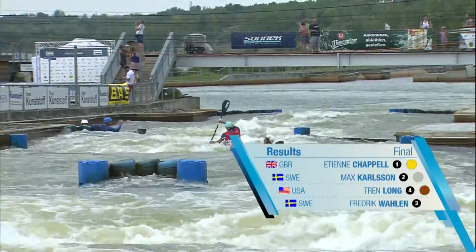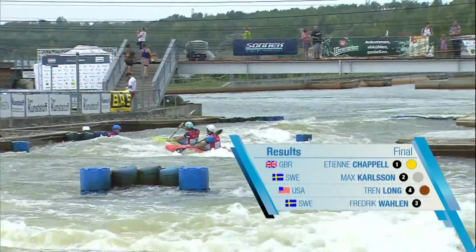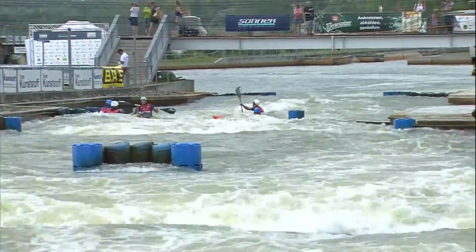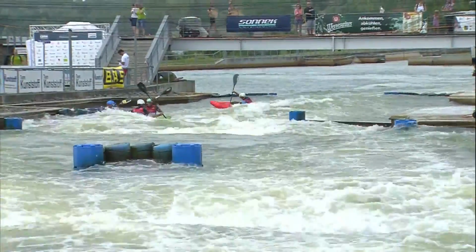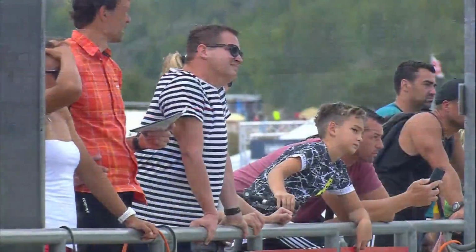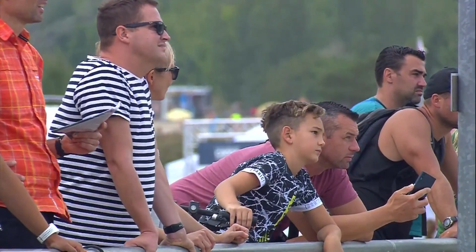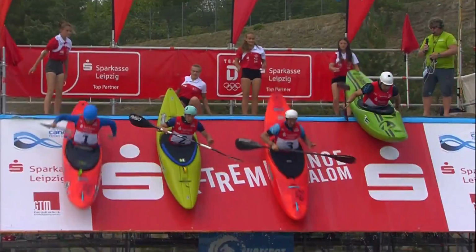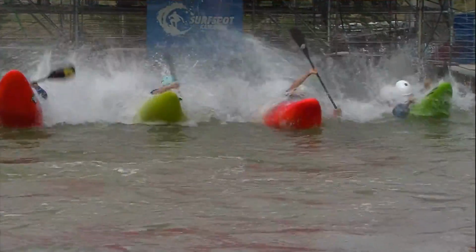And there's the confirmation, Max Carlsen takes the silver. What a move on the final upstream gate 6. He sneaked in and out, taking advantage of the little tussle between Tren Long and Fredrik Valen. And it's Tren Long who takes the bronze here for the United States of America. Let's just watch that replay.